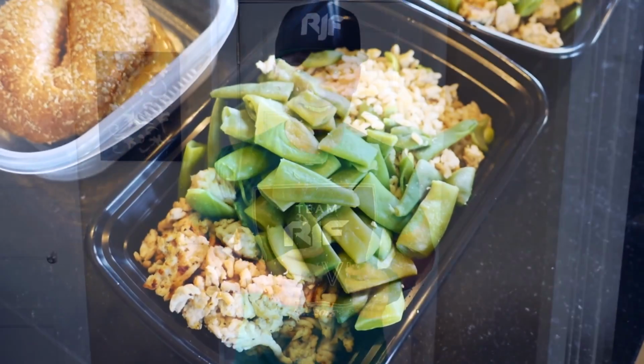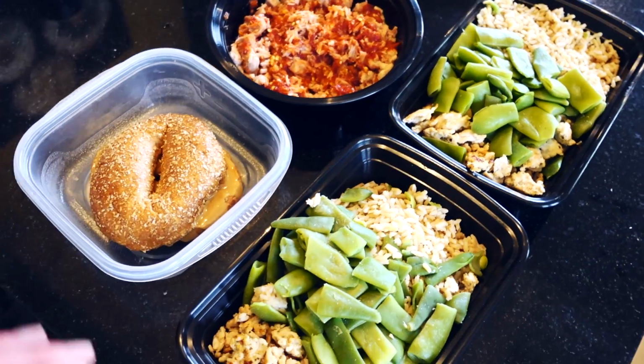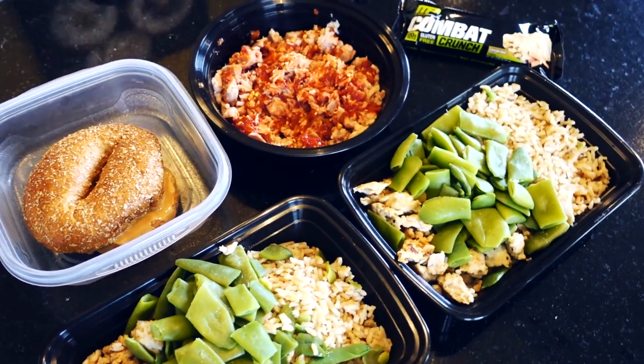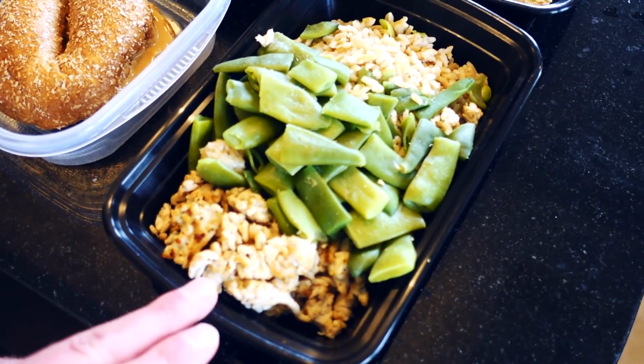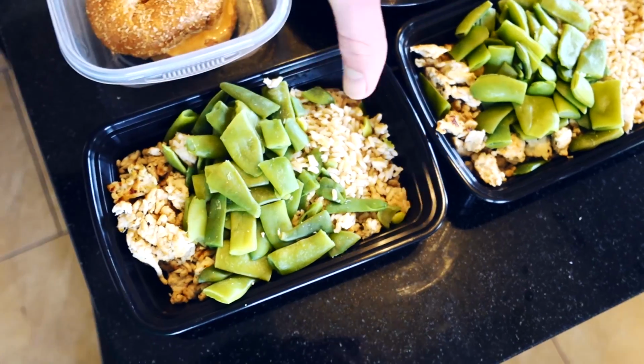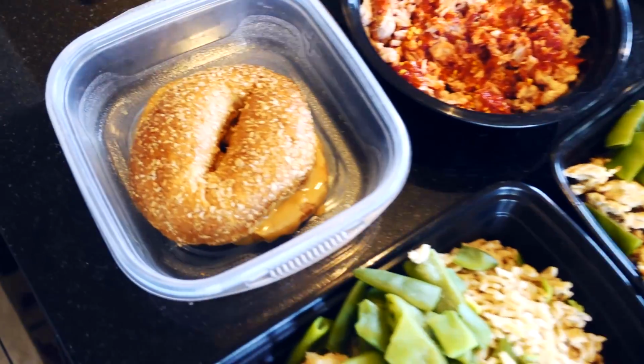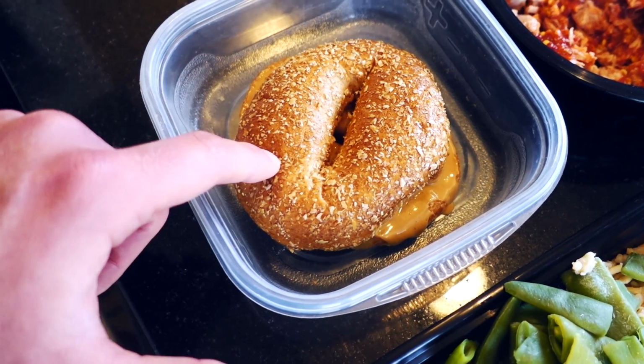So let's go ahead and run through everything in this plan again real quick. And this is the finished product, guys. If all went well and you've been following along, this will be exactly what you'll be consuming over the course of the entire day. So you already seen how we prep these out. We get our protein, complex carbohydrates, and veggies. And these two meals, like I said, these are probably the most two important meals on the entire plan from a nutritionary standpoint. We also have our whole wheat bagel here with the peanut butter added.